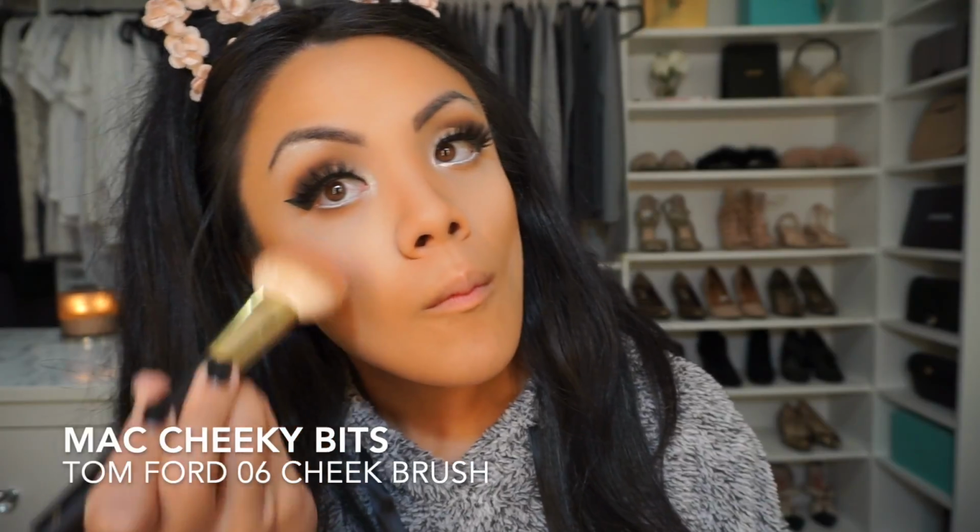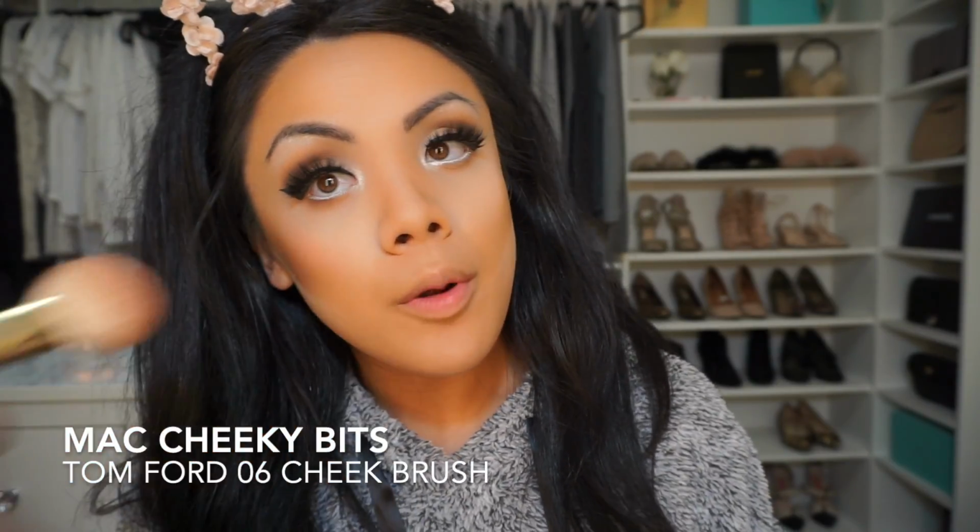So for blusher, I'm taking Cheeky Bits and this Tom Ford 06 cheek brush, and just oh so gently applying this. This brush, if you swipe it downward, it's a dream. If you press straight to your face, it's very itchy. I have to take it away quick or I'll get carried away. I'm very blush happy. Just gonna go through my brows just a little bit.